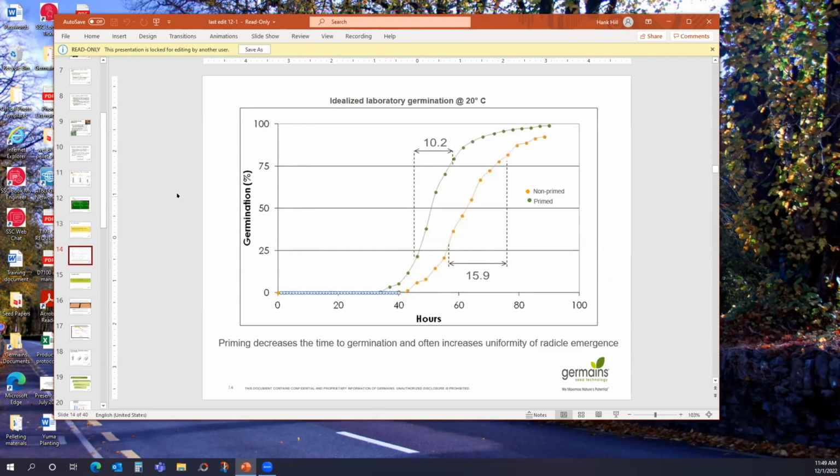Here we have an idealized laboratory germination at 20 degrees centigrade. Please note that the primed seed germinates first, a little bit before the non-primed, but more importantly, the rate of germination is steeper. And because of that, you could get more synchronized germination. For instance, in 10 hours, 25 to 75% of the seed has germinated, whereas for the non-primed seed, it's closer to 16 hours.